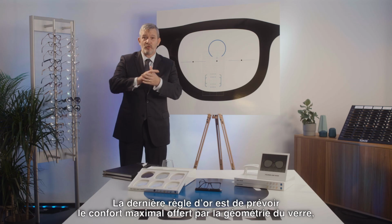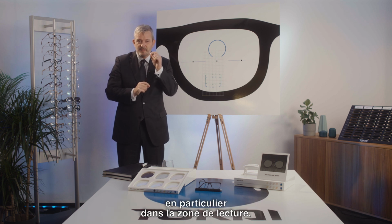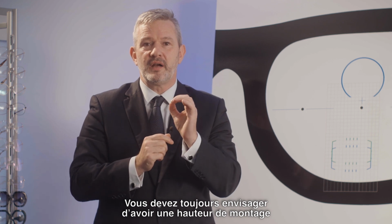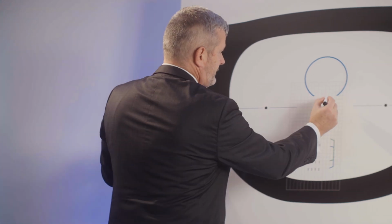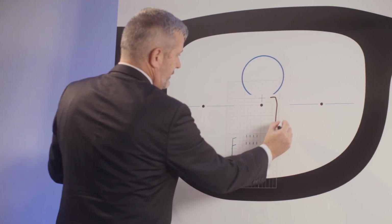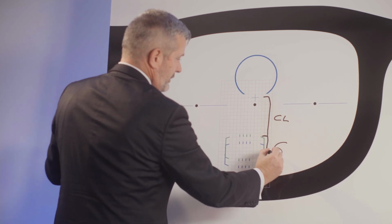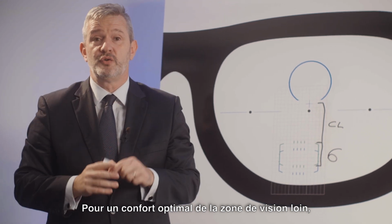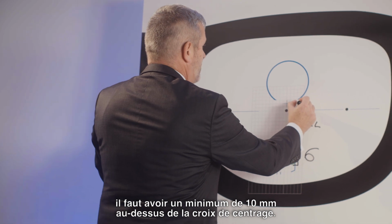The last of the golden rules is to obtain the full comfort of the lens design, especially in the reading area. You always should consider having a fitting height of minimum the corridor length plus 6 mm. For optimal far vision area comfort, you should have a minimum of 10 mm above the fitting cross.